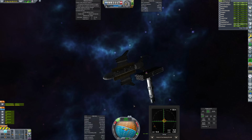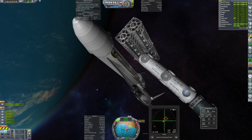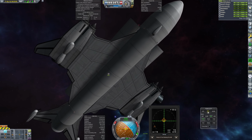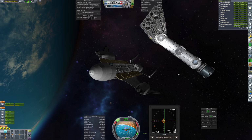It is probably the most precise docking that I have ever done in KSP. Usually I do not really bother even if I'm several degrees off, and there is always the vanilla docking port rotation feature, and with normal stations you can just redock things rather easily.